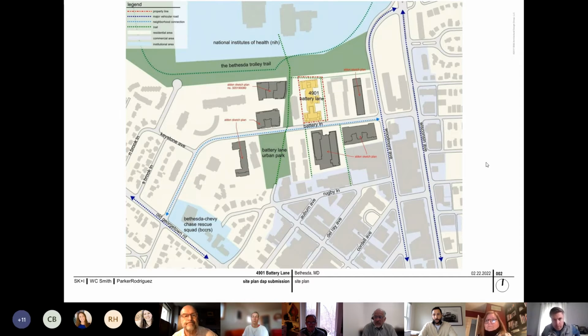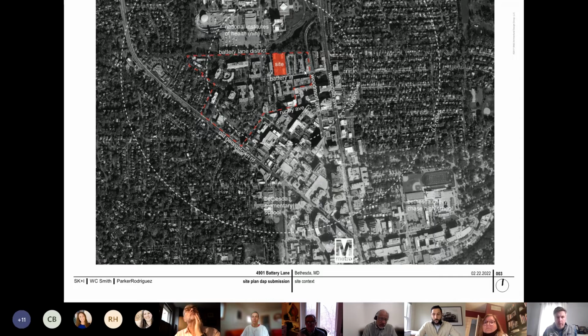Good morning, everyone. Can everybody see my screen? Yep. All right, great. So as Nancy mentioned, I'm going to give the presentation. We're going to walk through the overall site location, building architecture, going into the design guidelines, and then finish with the plan. So as you all know, our building is 4901 Battery Lane, located in the middle of Battery Lane, between Battery Lane and NIH and the Bethesda Trolley Trail. Basically located in the heart of the Battery Lane district.